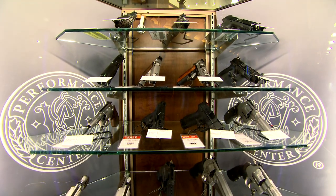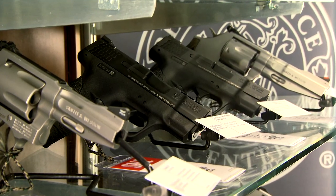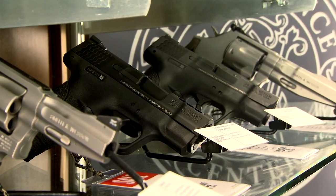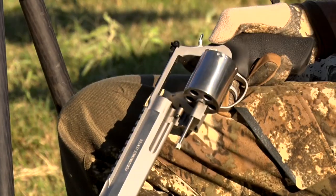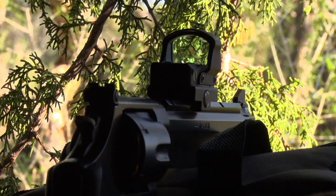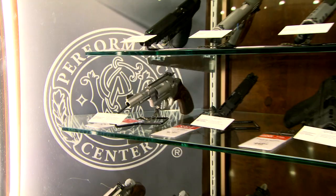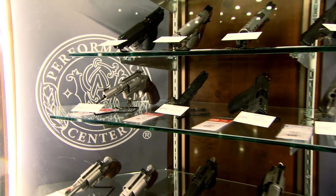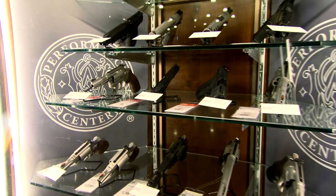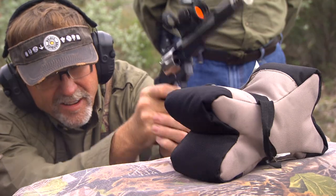From hand cutting to fine tuning for precision, Performance Center firearms are top performers. Products from the Performance Center are the ultimate expression of old world craftsmanship blended with modern technology. Feature rich and enhanced for better performance, Performance Center firearms maintain production line integrity. Whether you're shooting a pistol, revolver, or rifle, you can be sure your Performance Center gun is made with close attention to detail for your best shot yet.